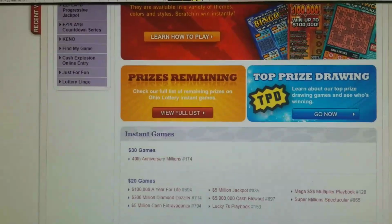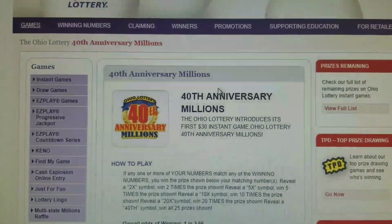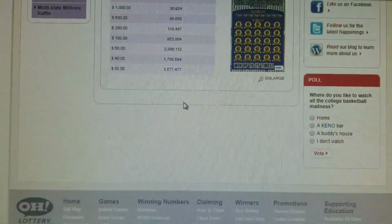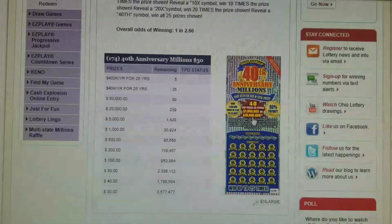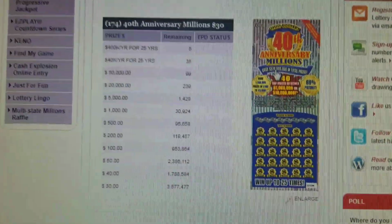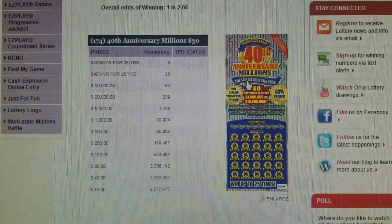Now we'll compare the 2 pages. You can see what it was before, right? 3 prizes, 15, 48. Well, let's go back to 2014. Well, looky there. 5, 35, 99, 239. And when you know, it tells you on the ticket, 40 top prizes of 1 million or 10 million. Well, looky there. 5 and 35. That's 40. This is as close as you're going to get to the actual print run of winners, okay?